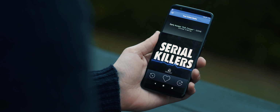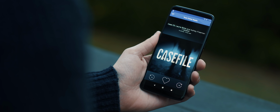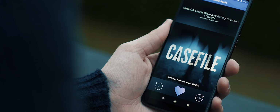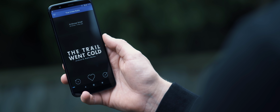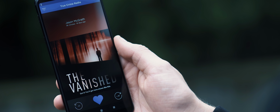The app is really well designed, it's clean and functional, which makes it super easy to use. Plus, the app also learns and gets better at picking podcasts that you'd like over time and the more that you listen. If you're a podcast fan, then this app is well worth checking out.